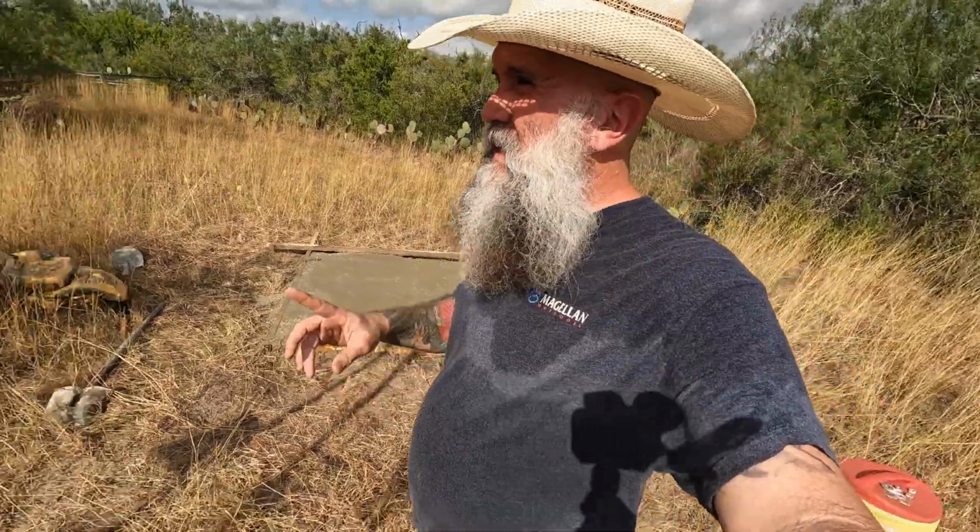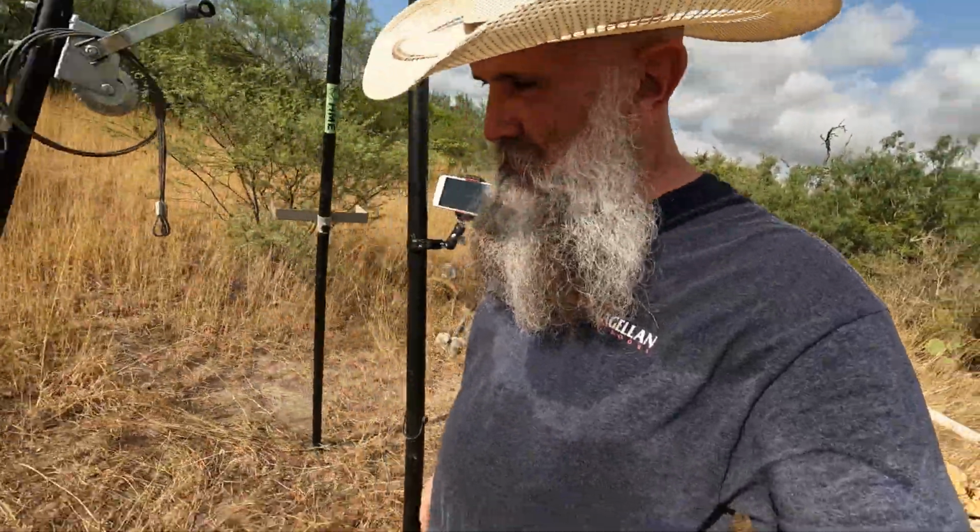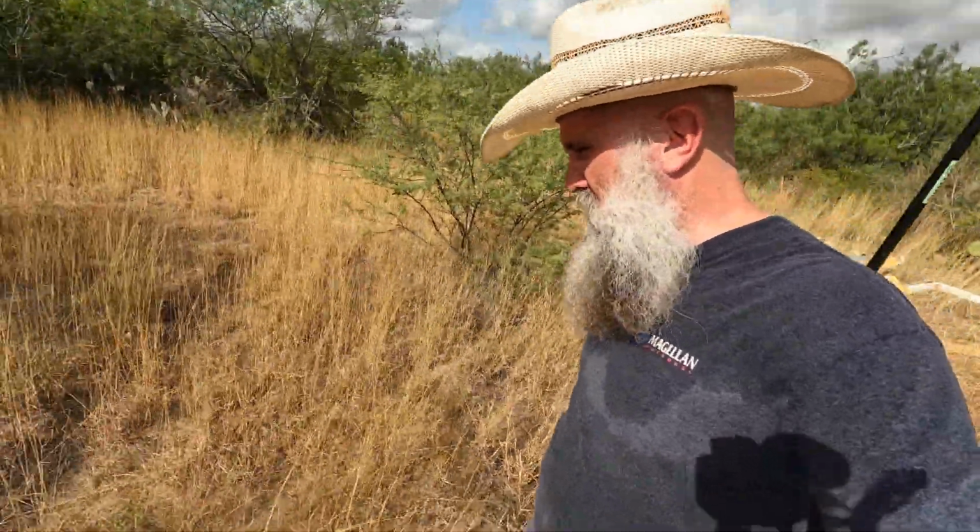We'll see. So once we're done with this, we are going to head out, pick up some of the trail cams, and I'll show you. We actually have one not too far from here.